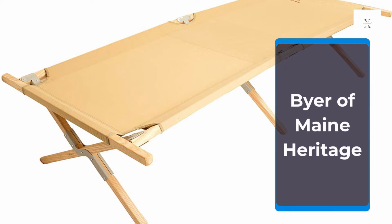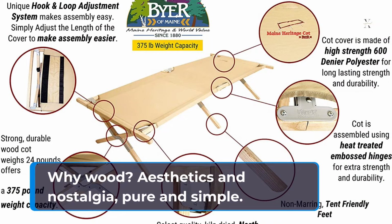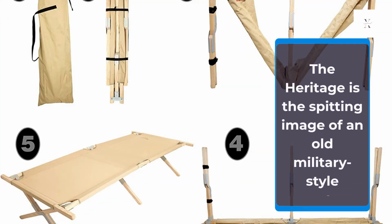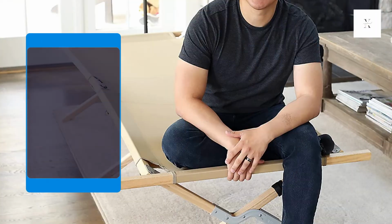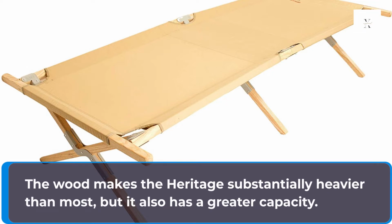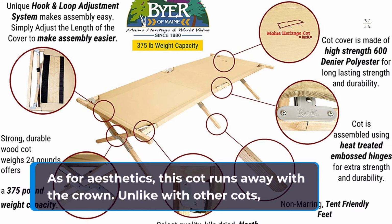Byer of Maine Heritage. Why wood? Aesthetics and nostalgia, pure and simple. The Heritage is the spitting image of an old military-style cot. It assembles fairly easily and rolls up in much the same way as other cots. The wood makes the Heritage substantially heavier than most, but it also has a greater capacity. As for aesthetics, this cot runs away with the crown, unlike with other cots.